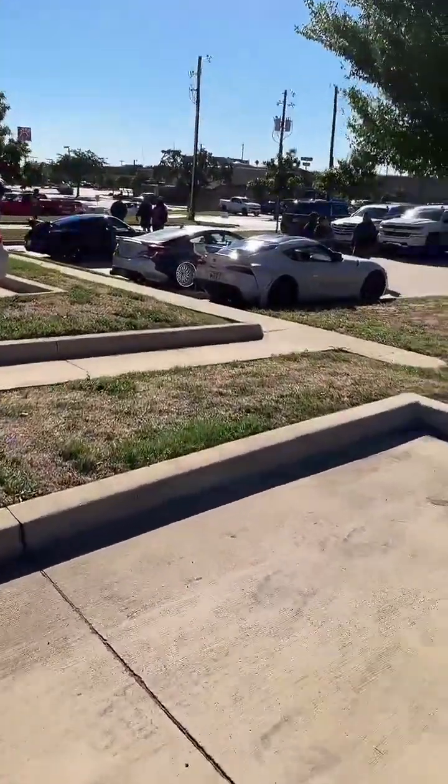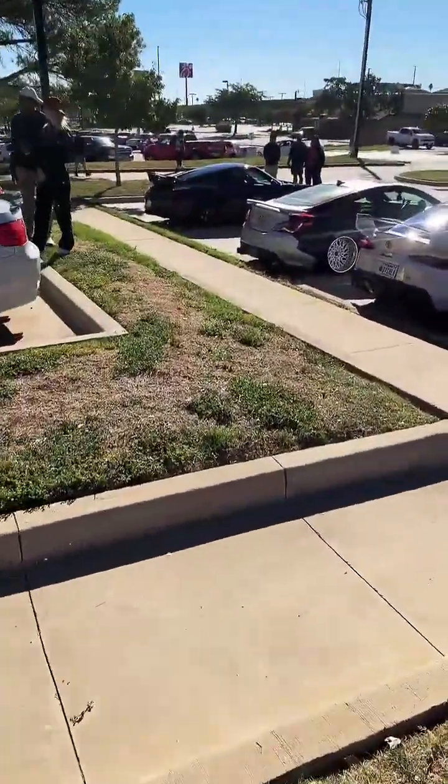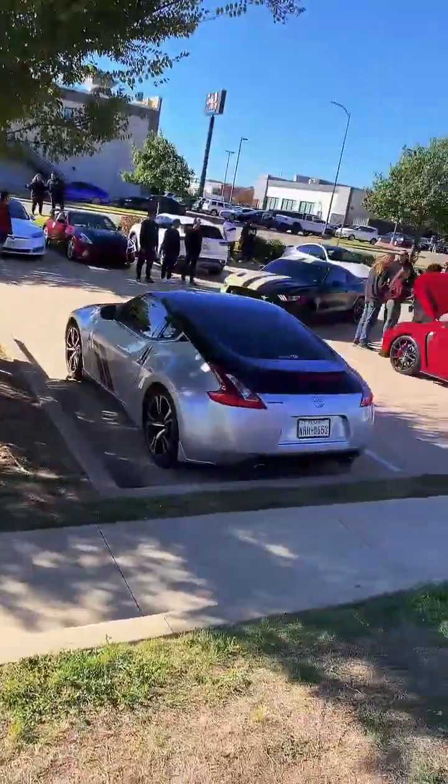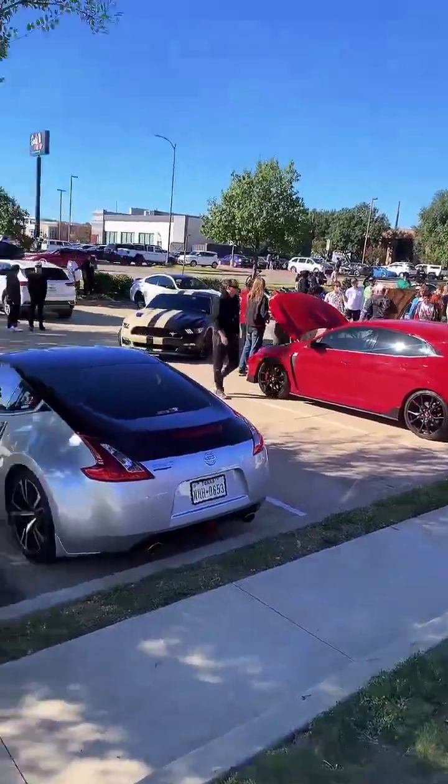Porsche came in. I hadn't seen that one yet. Got the two Mustangs left. You got another Mustang, 5.0, coming in over there.